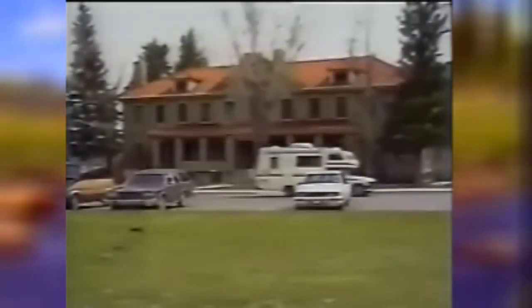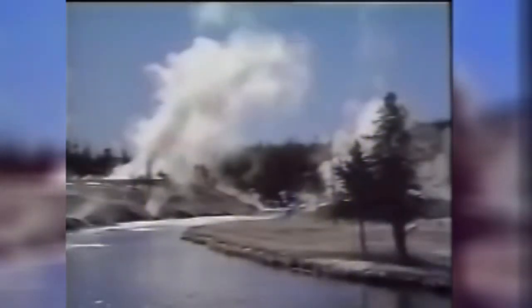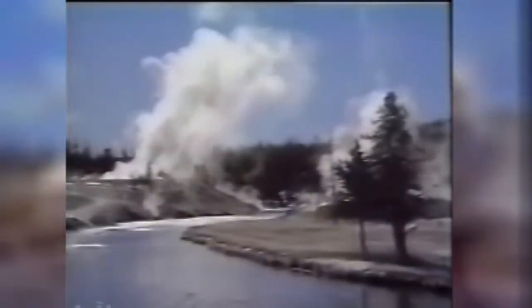Okay, now we're here. What do we do? It's a pretty common question, especially for the first-time visitor. That's what we're about to find out. We're going to take you on a quick road trip to show you some of the sights you can expect to see. This first tour of the park covers the region from Old Faithful to Mammoth Hot Springs, and on it you'll see Yellowstone's most spectacular hydrothermal features.